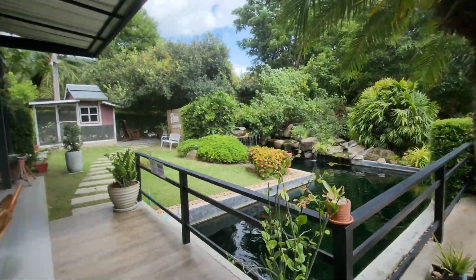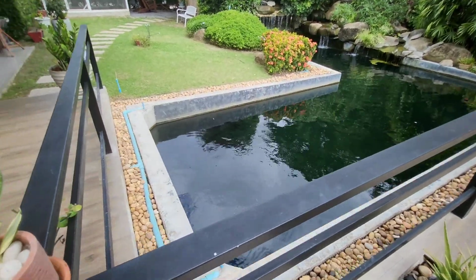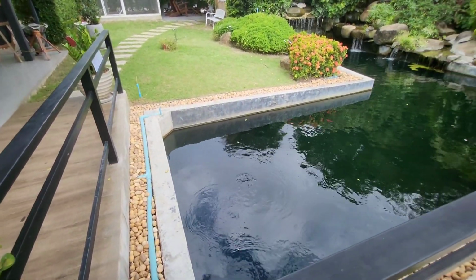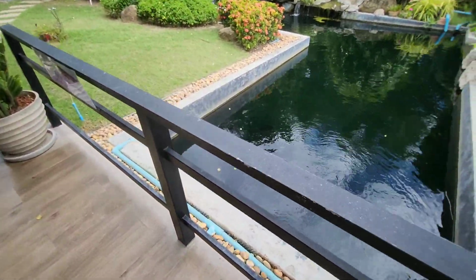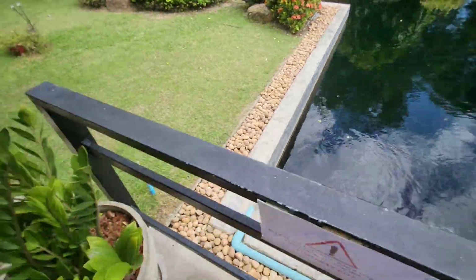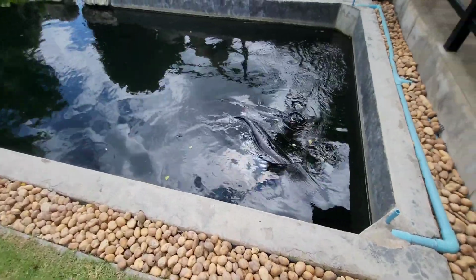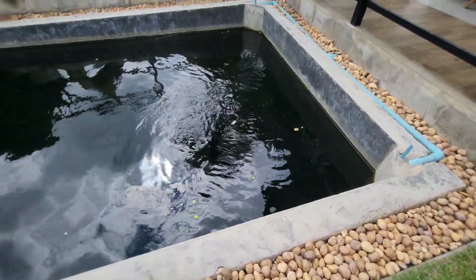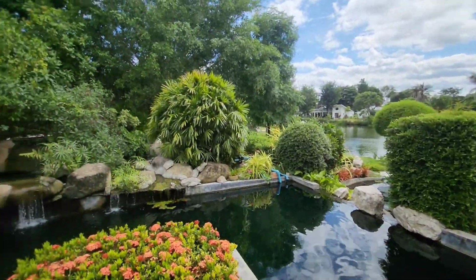Oh my god, babe, come here. Huge arapaima in it. Can't see him. It's really pretty here.